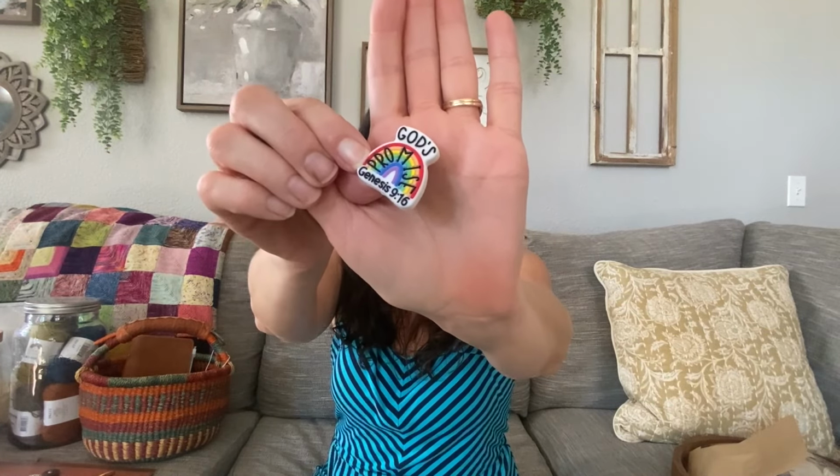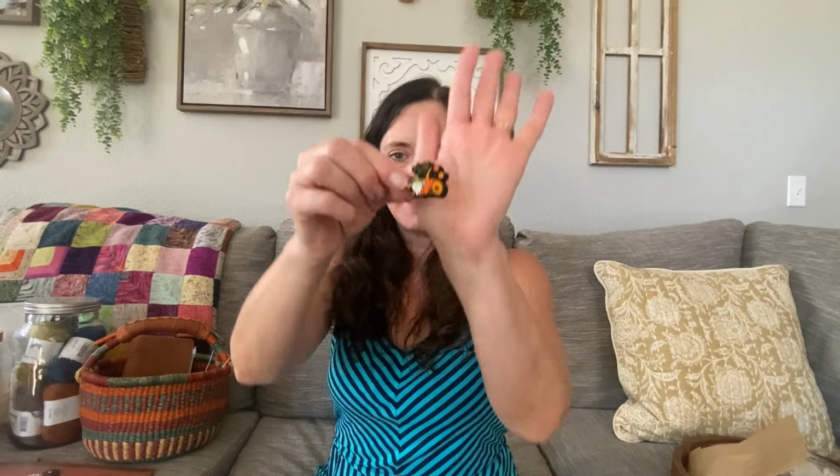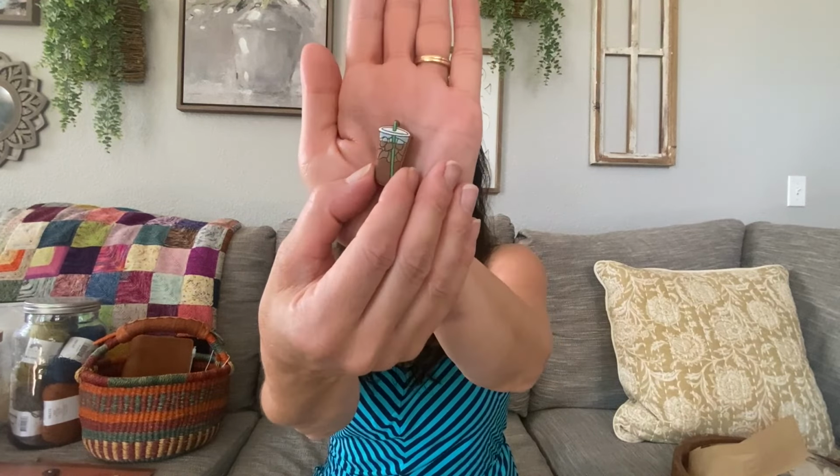I have these little rainbows that say God's promise, and then it has the Genesis verse there. And for nurses, some little fox. I've had these before, but look at these cute autumnal ones. Okay, and the Grinch. And I have 2 more. Okay, look at this. Do y'all recognize this? It's the leg lamp, that A Christmas Story? I think that's what it's from. And then So True to My Heart iced coffee. Super, super fun. And I still have all the other ones that I've had before in my shop.